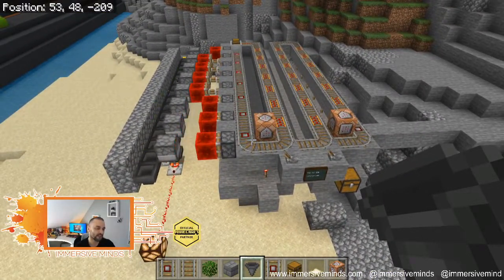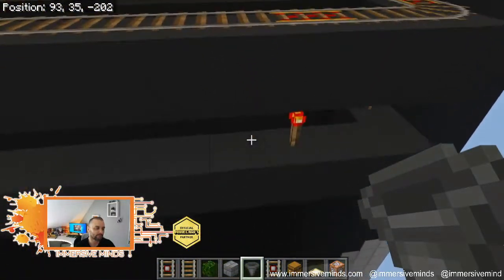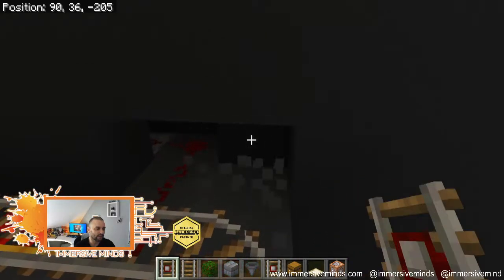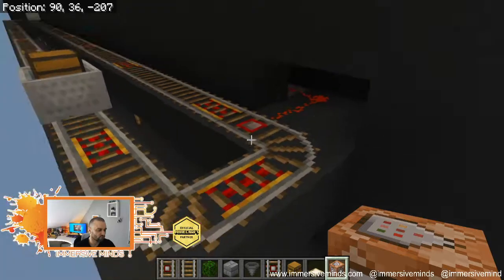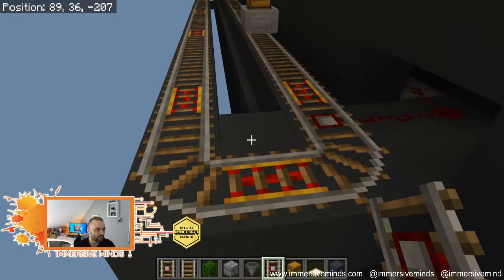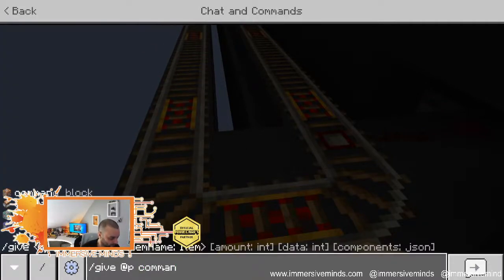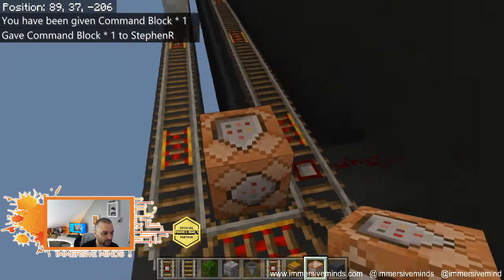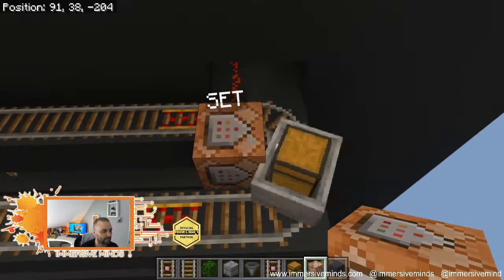So first things first, let's give ourselves a... opposite. I am going to put... actually it's not opposite, it's part of the same thing, isn't it? So I'm going to put a command block in there. No. What am I doing? The command block should always be, because it comes from the same thing here. And that command block, I'm going to have to give myself another one. Give at p command block. I've already got one, I just put it in a different place. Right. Oh, call it set. Right, okay, yes. Right, based on yesterday's. So we'll call that one set.